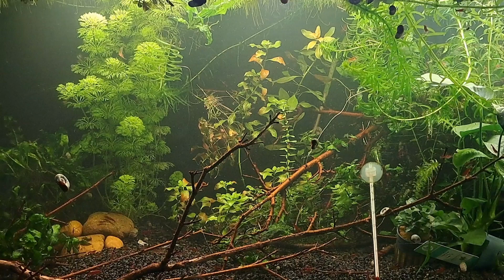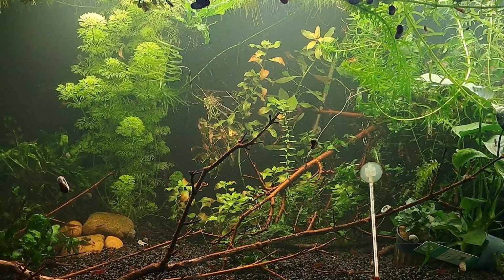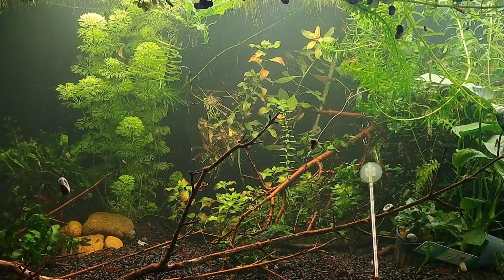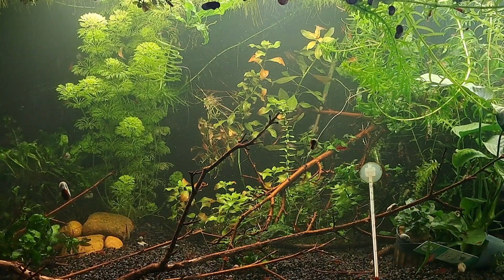Now this is my 5-foot planted tank, or it's about 2.5 feet of it. I'm just showing you the good side at the moment, but this is it with the new light on. This light is about 70% as bright as a Fluval 3.0, which is quite a bright light. It ain't top of the range, but it's a nice light.